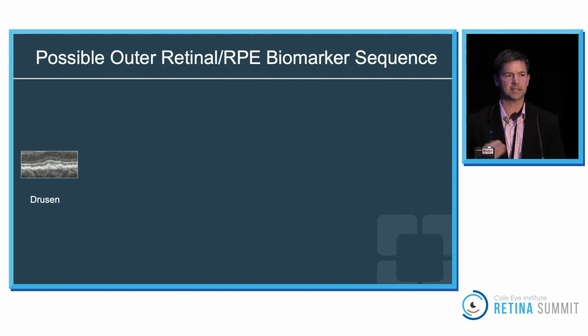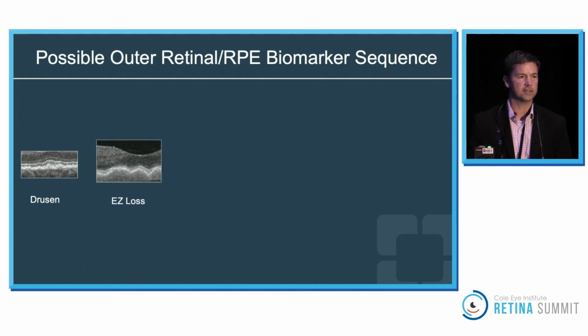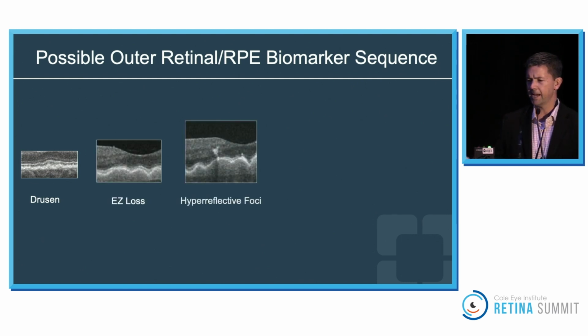And if we think about some of the things as we've been looking at this within our research, it may be that with the intermediate AMD, you start with drusen, but relatively preserved outer retinal structure. You move on to ellipsoid zone loss. And at Macula Society this year, Vasada presented an interesting study where he looked at eyes that had hyperreflective foci and looked backwards. Because of their clear link to progression, you want to know where did we start.